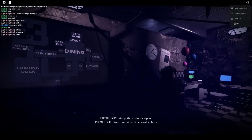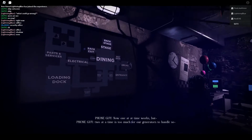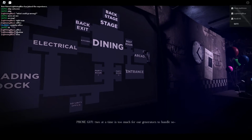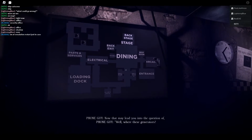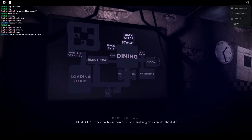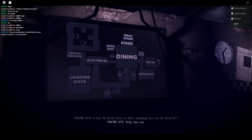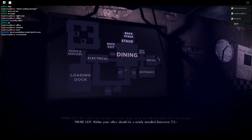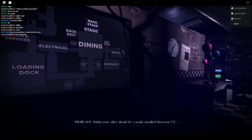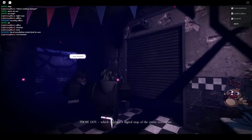Now, one at a time works, but two at a time is too much for a generator to handle. So please be careful. Now, that may lead to a question of, well, where are these generators? I mean, if they do break down, is there anything you can do about it? Yeah, you can. We trained you on how to repair them, so let me tell you where they're located. Within your office should be a newly installed flat screen TV, which displays a digital map of the entire facility.